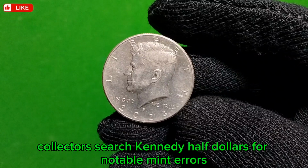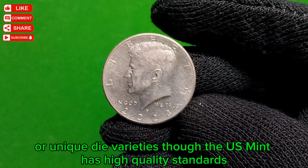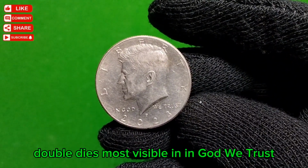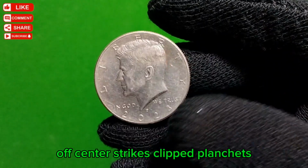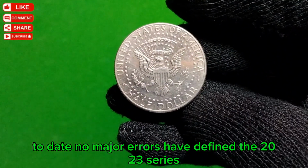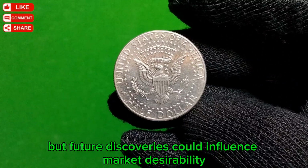Every year, collectors search Kennedy half dollars for notable mint errors or unique die varieties. Though the U.S. Mint has high-quality standards, occasional anomalies are treasured: double dies, most visible in "In God We Trust," off-center strikes, clipped planchets, and proof coin die polishing errors. To date, no major errors have defined the 2023 series, but future discoveries could influence market desirability.